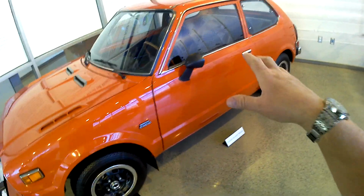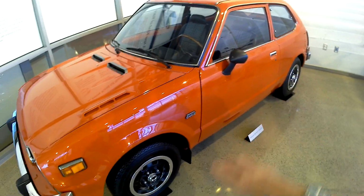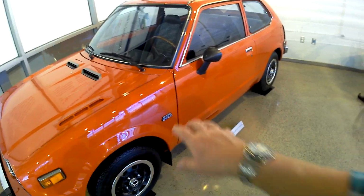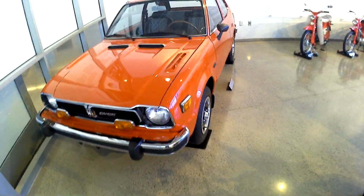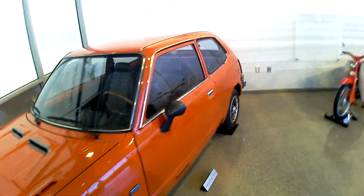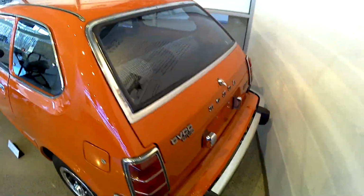But the fuel injection, the good gas mileage one, that kind of, you know, and it's an Accord, I think, or no, this is a Civic, you think? And it's a hatchback car. A very cute Honda car. Yes, it's a Civic.